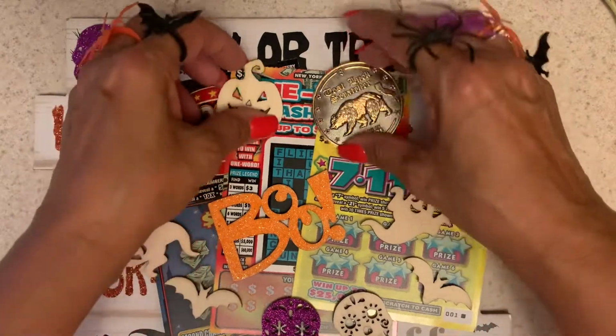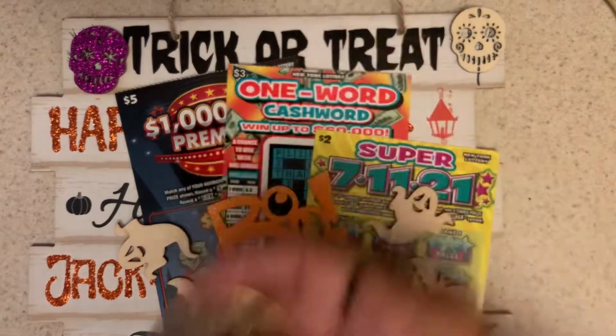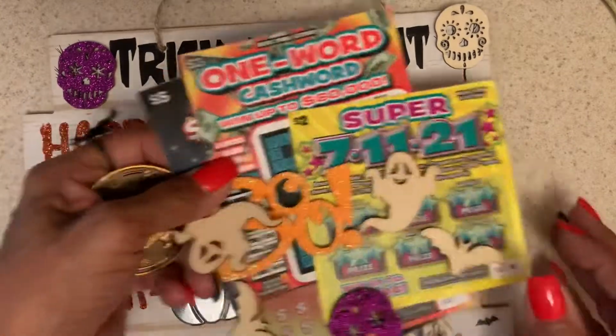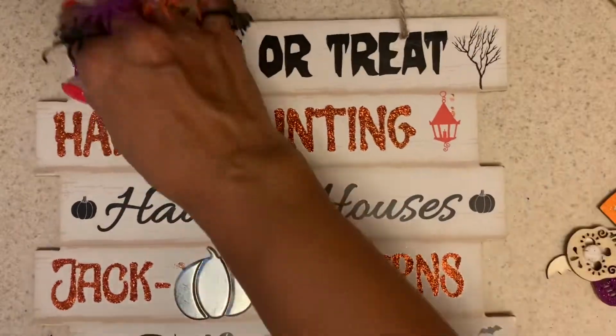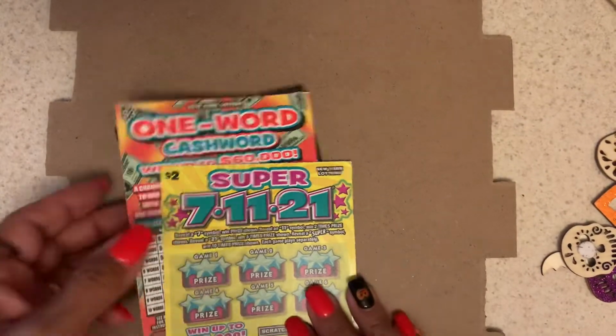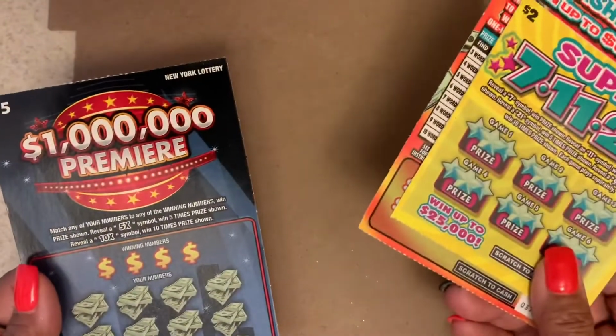So I'm going to use Tesla coin since it's recent. Give me 1 second. Hope everyone had a good day. Flip this over. Sorry for the shake. But I have a $10 session. A Super 7-Eleven 21. 1-word cash word. And a $1 million premiere.